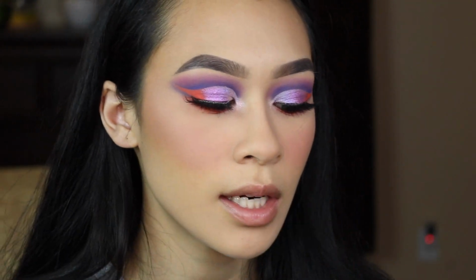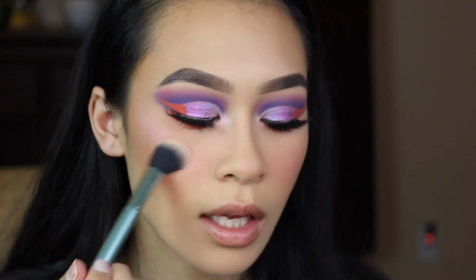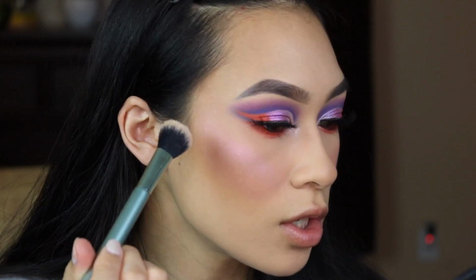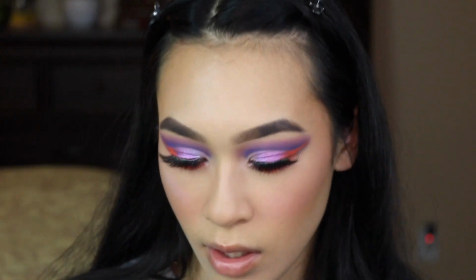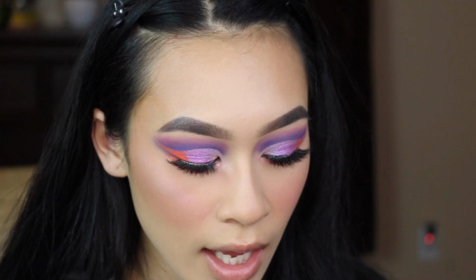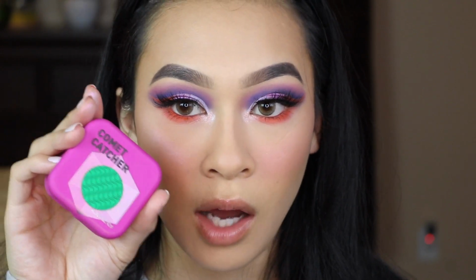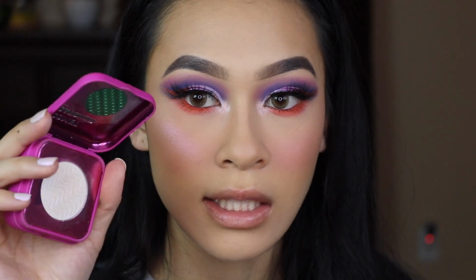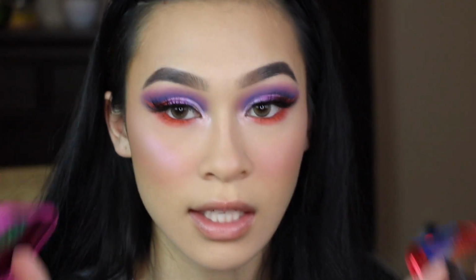Then I'm gonna use the Space Age highlighter in Mars Melter. I feel like this shade is a reformulation and a rename from a different Kaleidos highlight. Hold on. Yes, it is. Okay, so the old one was actually this one, the Comet Catcher, and it's literally the same shade. The only difference I think is the texture.